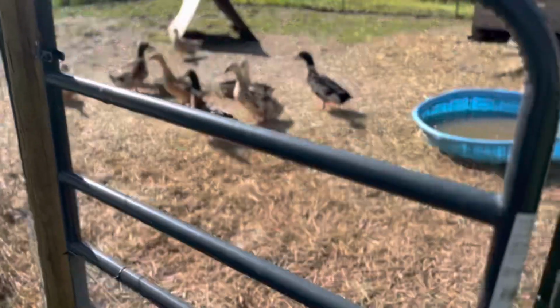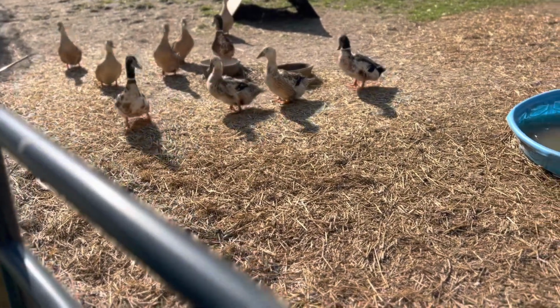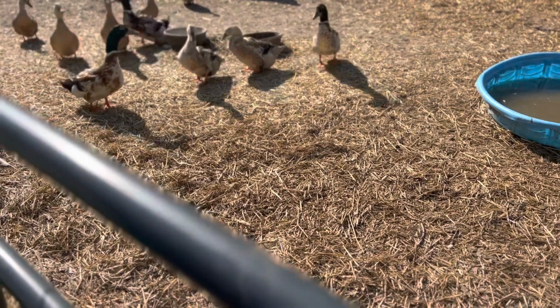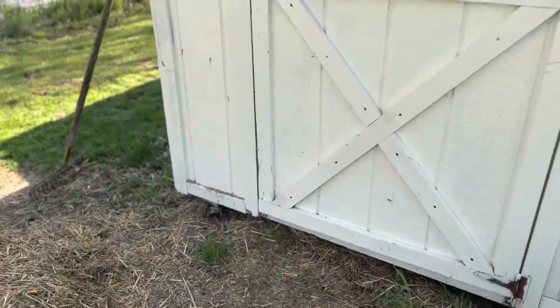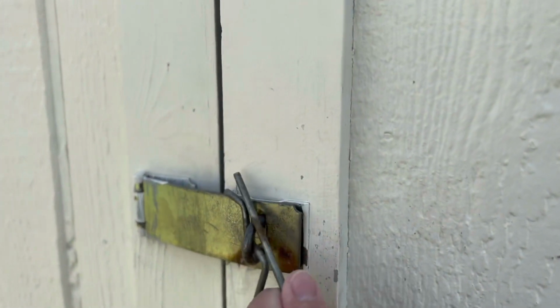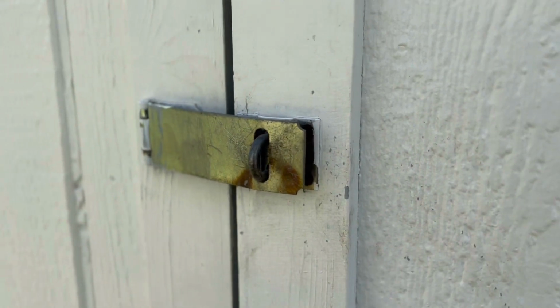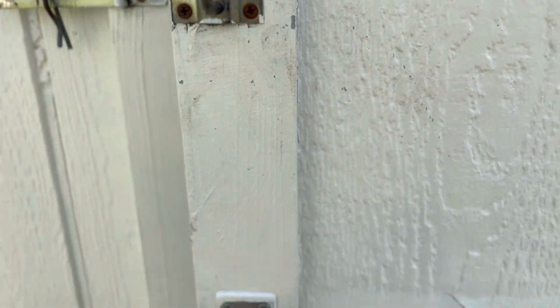All the noisy ducks first thing this morning. They're excited for their food and water. Hey guys. You know, I wanted to talk a little bit today about keeping it simple. Not really just in life, which, you know, it's great to keep it simple in your life, but also with homesteading.